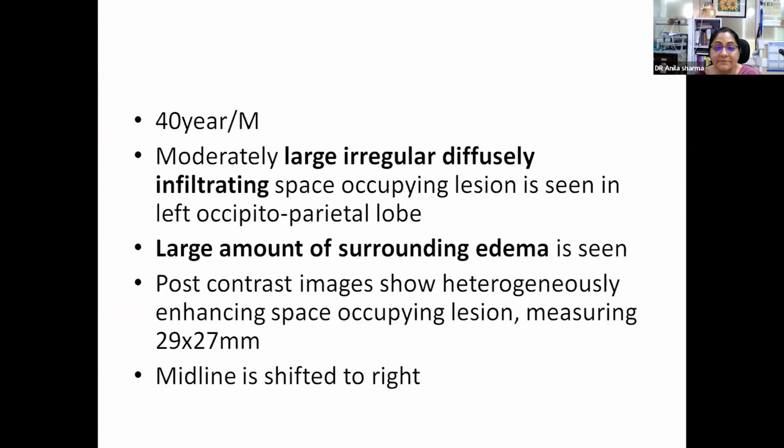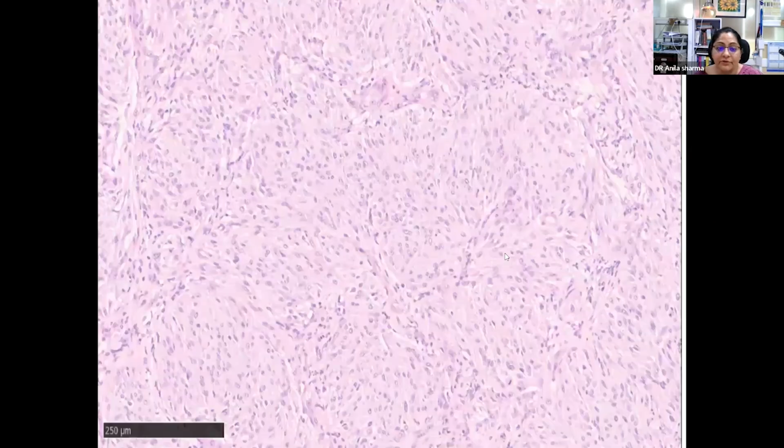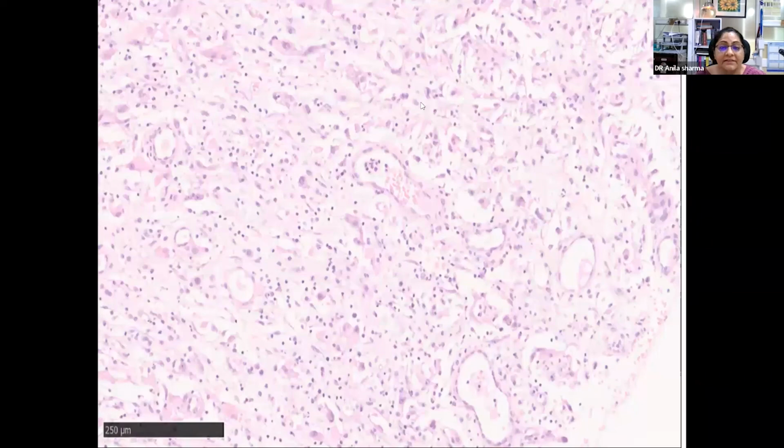Now this last case is a PXA, grade 3. This is a 40-year-old male who had a large, irregular, diffusely infiltrating, space-occupying lesion in the left occipitoparietal lobe, and there was a large amount of surrounding edema. The tumor had a spindled morphology, but the cells still had abundant cytoplasm because it looks pink to the pathologist, and this is microvascular proliferation here. Here the cells are more pleomorphic. There they were looking monomorphic, spindled, and in one pattern. Here they are more pleomorphic, and some are multinucleated. These small cells are the lymphocytes which are admixed with the tumor.